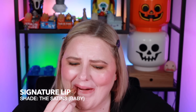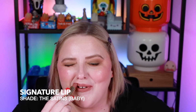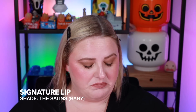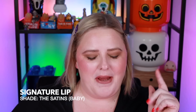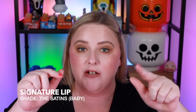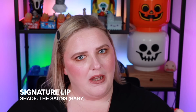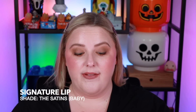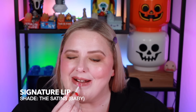The shade Baby. Oh, Baby. I love Baby so much. She is a neutral pink shade, the kind of shade that lives in my bag. I cycle through maybe 5 or 6 different lipsticks, and Baby is always a top contender. I have to shout out, I believe it was VNib who told me about this shade. I remember picking it up and being like, yes, I'm in love. It's one of those shades that looks good on everybody. I like applying this, and then I take a little bit of the lip oil.